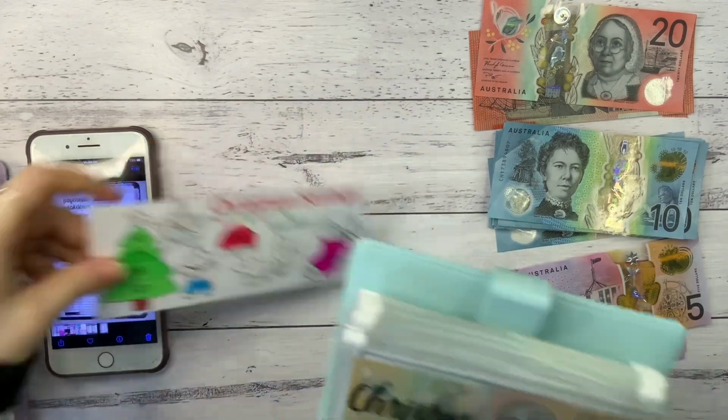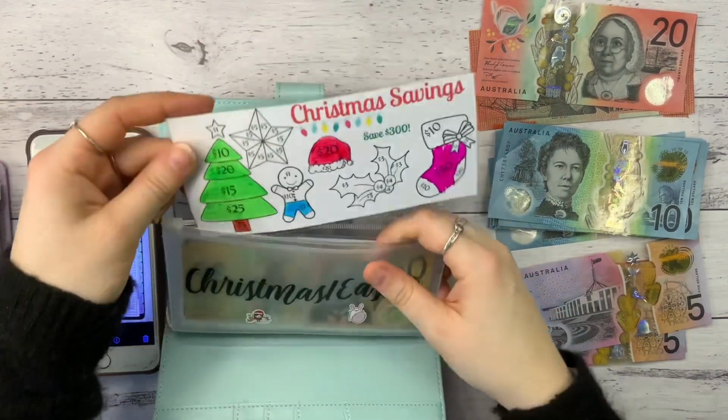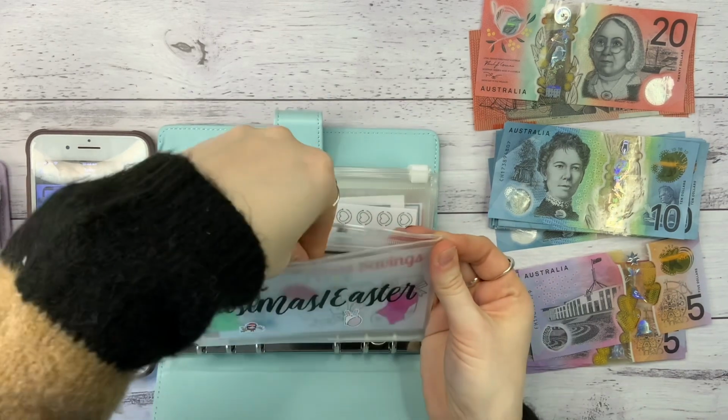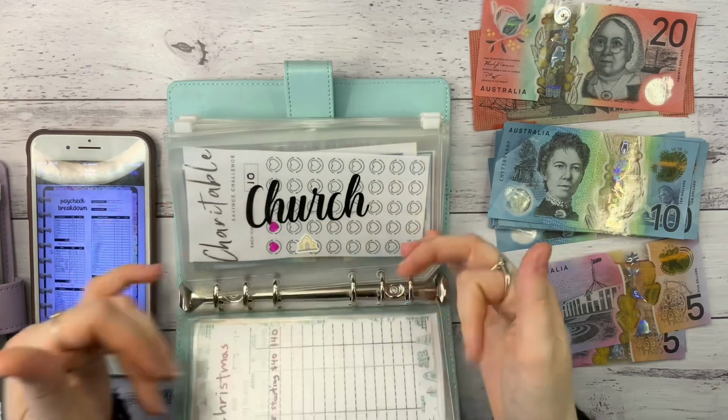So that's Christmas. Now, I do have colouring in trackers for all of them, but I won't do it for all of them right now. But that one is just so cute. We can't not fill that one in. So that's Christmas. So there's $150 in there now. We've got a long way to go, and there's not much time left, so I'm getting nervous.